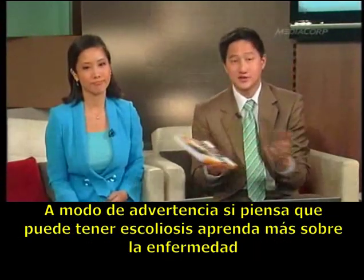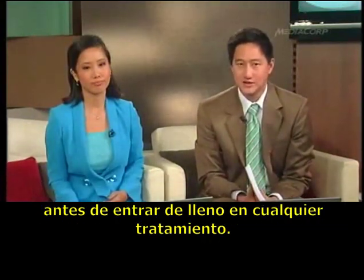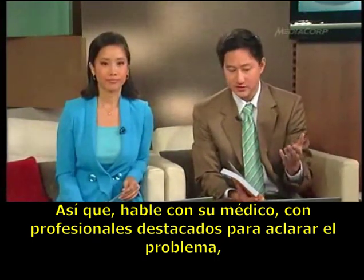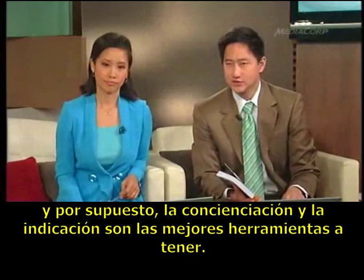Just a word of caution, if you think you have scoliosis, it's always good to find out more about the condition before you plunge headlong into any program. So speak to your doctor, speak to the relevant professionals to clarify the issue. And of course, awareness and education is the best tool to have.